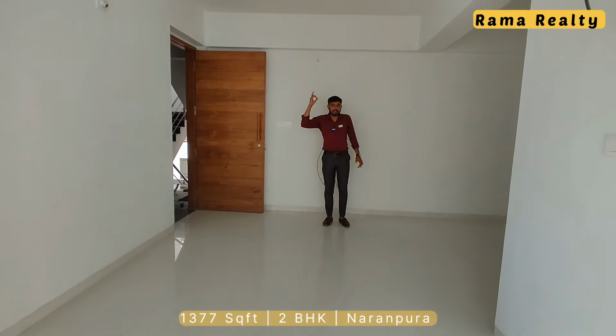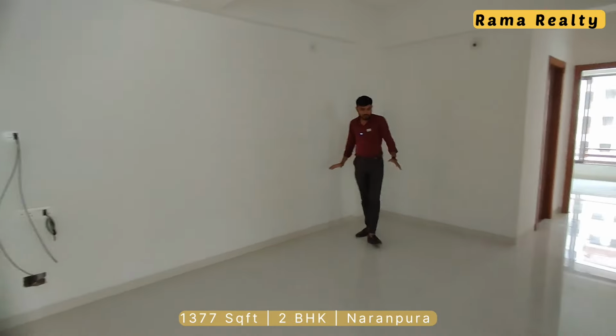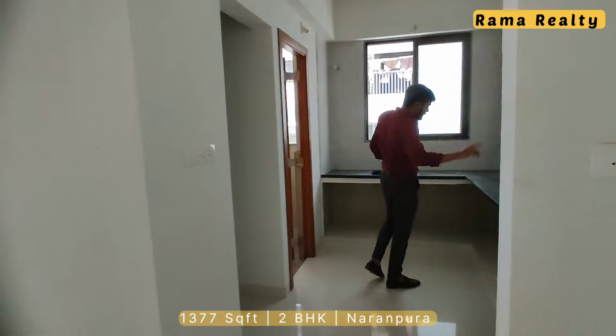And height is around 10 feet. Here you can consider your dining area also. You can consider a dining table. From my left, this is a kitchen area. Let's have a look at the kitchen. It's quite spacious also in this 2 BHK size.